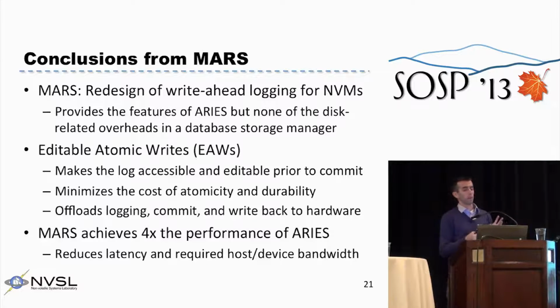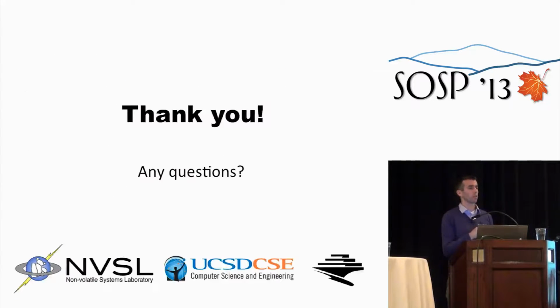So existing transaction mechanisms like ARIES were designed for disk, and we've built Mars to redesign those write-ahead logging algorithms to take advantage of the characteristics of these new storage technologies. So we're able to provide the same features as ARIES, but without those disk-related overheads. And we do that with a new primitive we've designed called Editable Atomic Writes, which is really a generic primitive for implementing atomicity. With it, we're able to simplify software. We're able to make the log accessible and editable prior to commit. And we can minimize the cost of atomicity and durability, make them essentially free by offloading logging, commit, and write back to the hardware. And with that, we get a 4x performance improvement over ARIES. We can reduce latency by up to 3x, and we can reduce the required host-to-device bandwidth by 2 to 3x. So thank you, and I'll be happy to answer your questions.